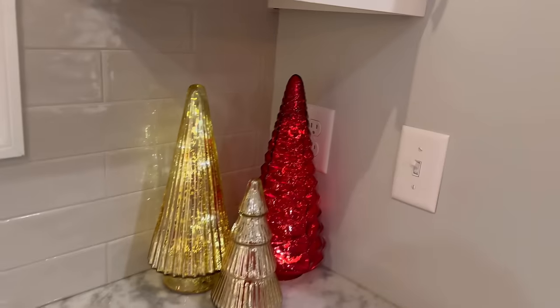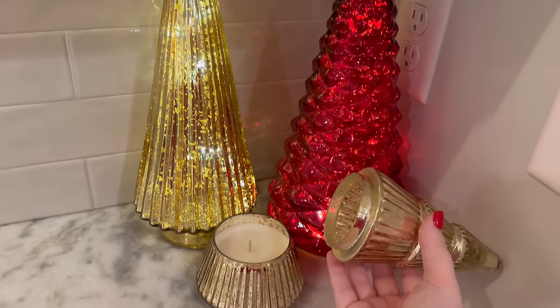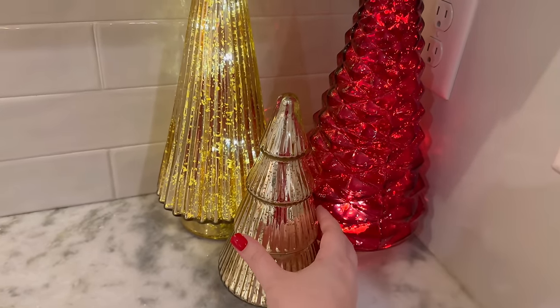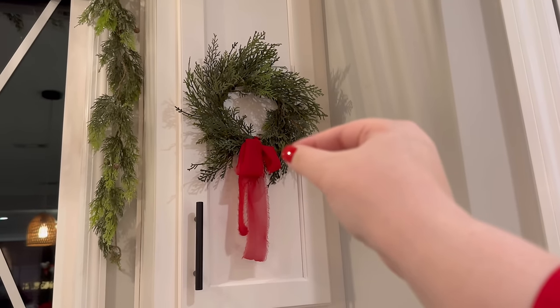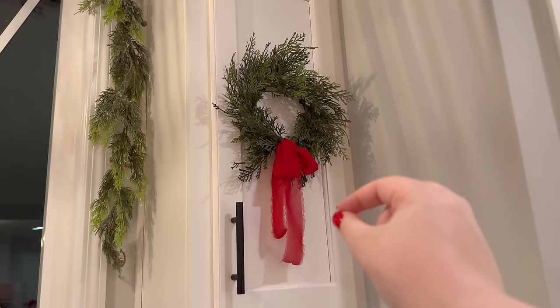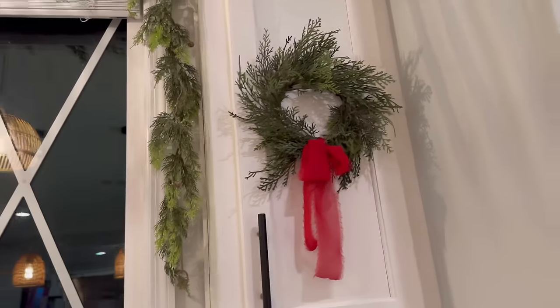And then very, very simple over here, just put some more light up trees, and then this candle, which I'm gonna light all these candles at the end, get it feeling really cozy in here. And then again, I just pulled those berries off of these little Hearth and Hand wreaths, tied a bow on them, and they were perfect for what I was thinking.